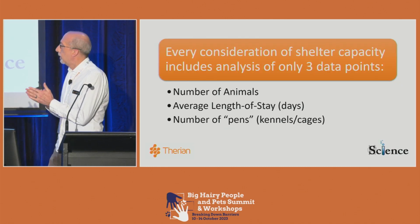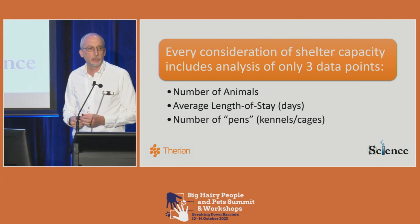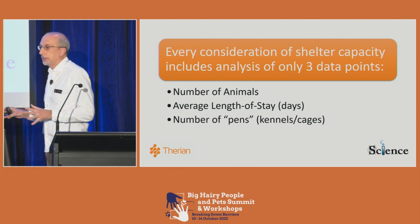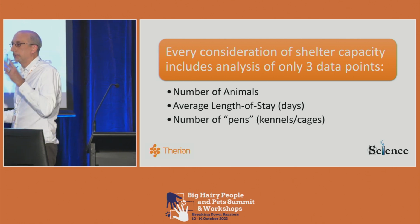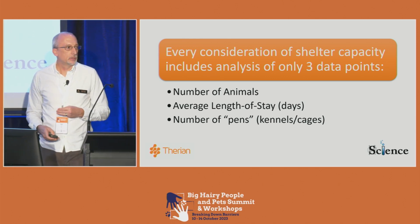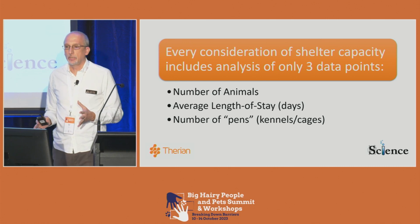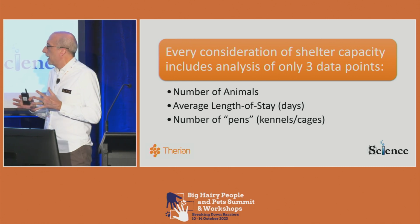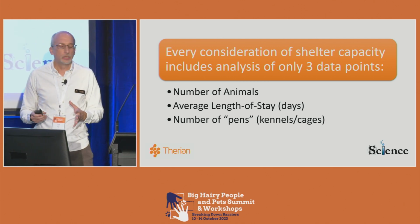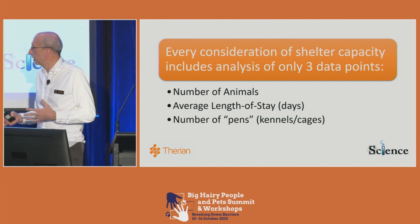All right, so now we're going to jump into some of the maths that I warned you about. Every consideration of shelter capacity really involves three different data points, I would call it. There's the number of animals that you're dealing with, an average length of stay in days, and then the number of pens or enclosures.